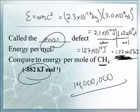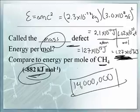Now what I want to say is that if I had 1 mole of oxygen that I could smoosh together using nuclear chemistry, and I had 1 mole of methane, I would get 14 million times more energy out of the nuclear stuff per mole. That's a lot. So if you think of a ton of coal, 2,000 pounds of coal, I would need 14 million times less nuclear stuff to get the same amount of energy. So take a ton, divide it by 14 million, and you've got just an itsy bitsy little piece to get the same amount of energy.